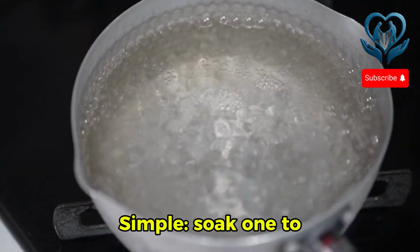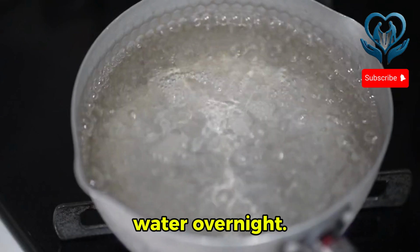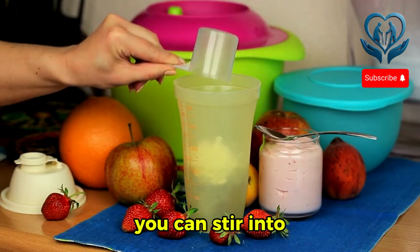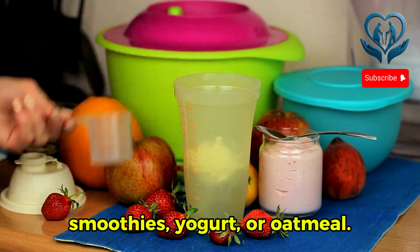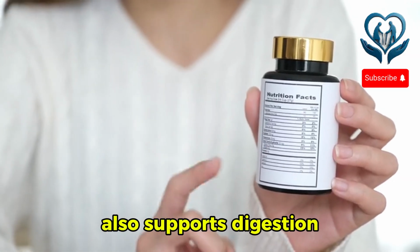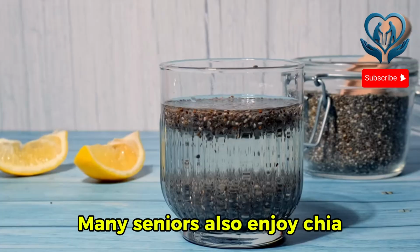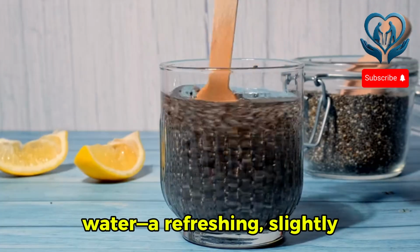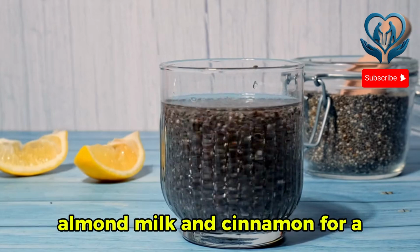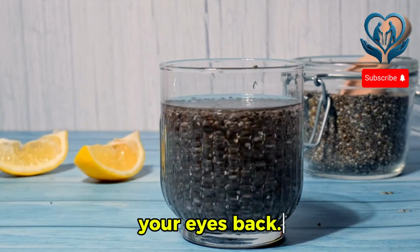The best way to consume chia seeds? Simple. Soak 1 to 2 tablespoons in water overnight. By morning, they'll have expanded into a gel that you can stir into smoothies, yogurt, or oatmeal. This not only boosts nutrient absorption, but also supports digestion and hydration. Many seniors also enjoy chia water, a refreshing, slightly thick drink with a squeeze of lemon, or chia pudding with almond milk and cinnamon for a delicious dessert that loves your eyes back.